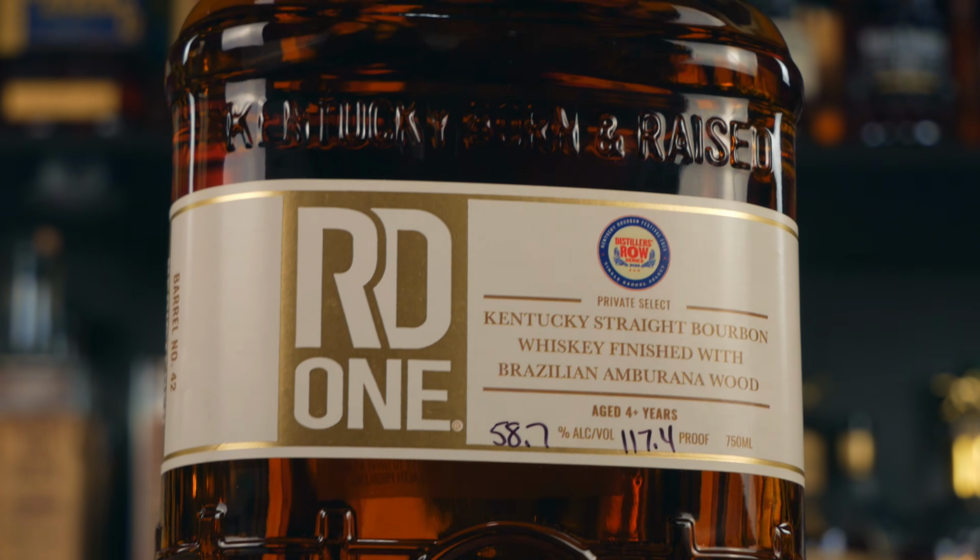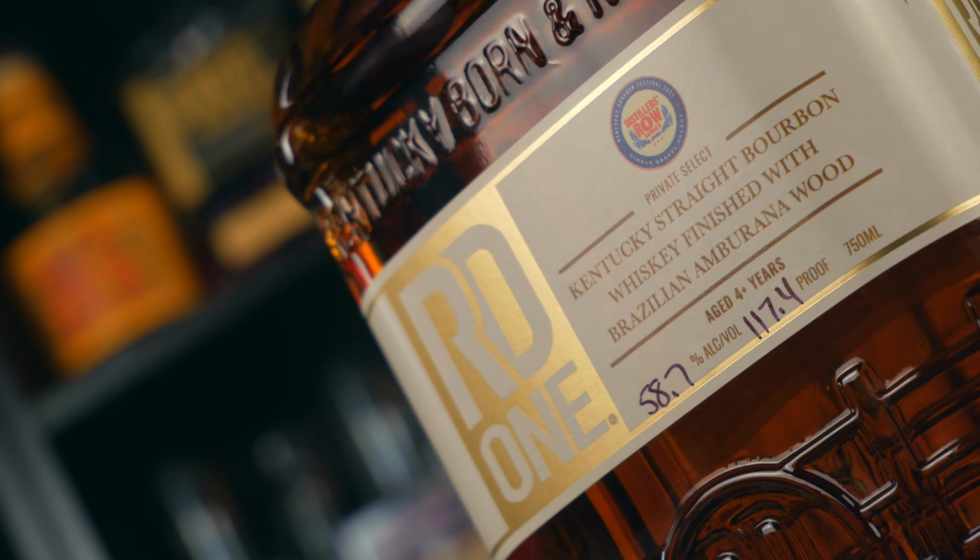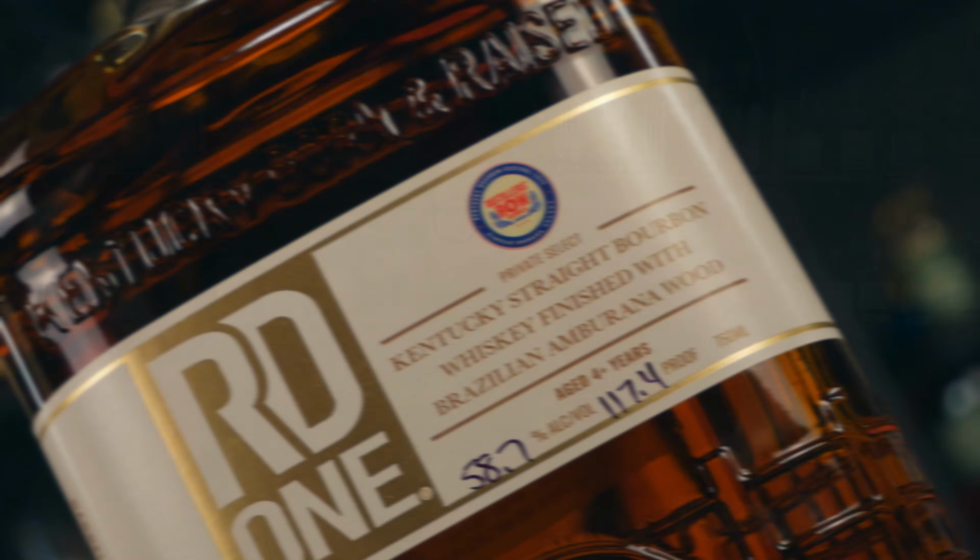It doesn't taste like Cinnamon Toast Crunch. It tastes like apple pie. It smells like a McDonald's apple pie. It's unbelievable. And when you're drinking it, it tastes like apple pie. It's perfect for the Thanksgiving and Christmas season.